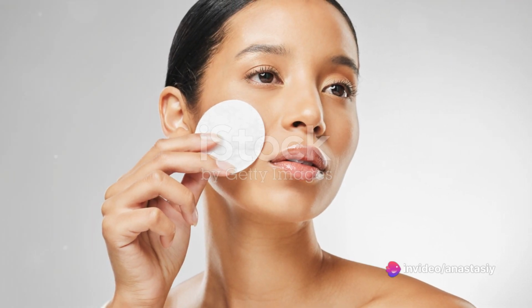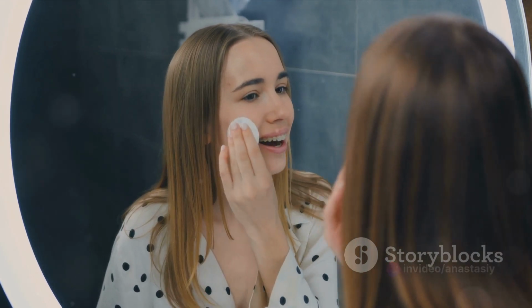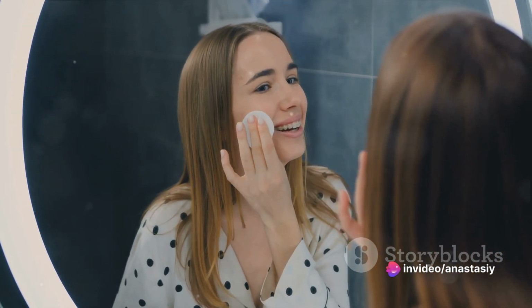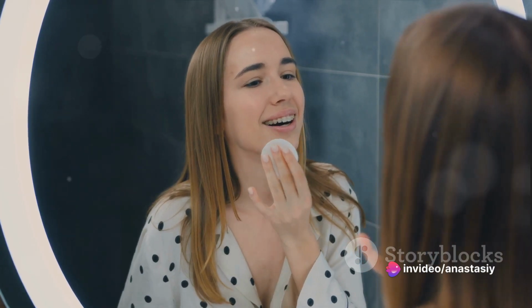Now, on to toning. Think of toner as your skin's best friend. It helps balance your skin's pH levels and preps it for the following steps. This step might seem optional, but toning can really make a difference, especially for those with oily or acne-prone skin.